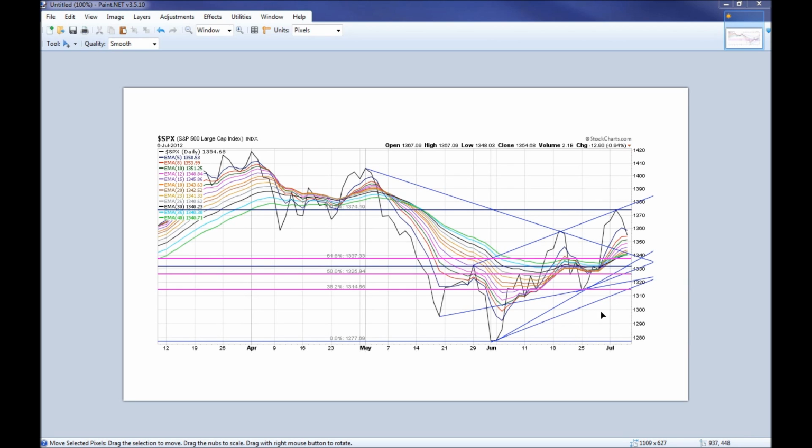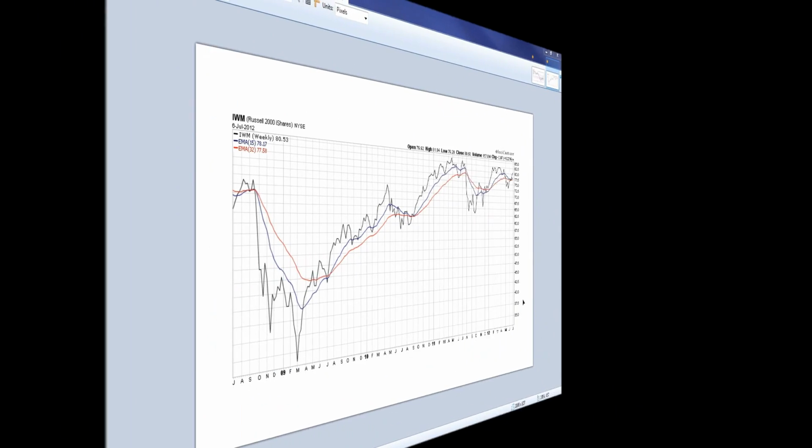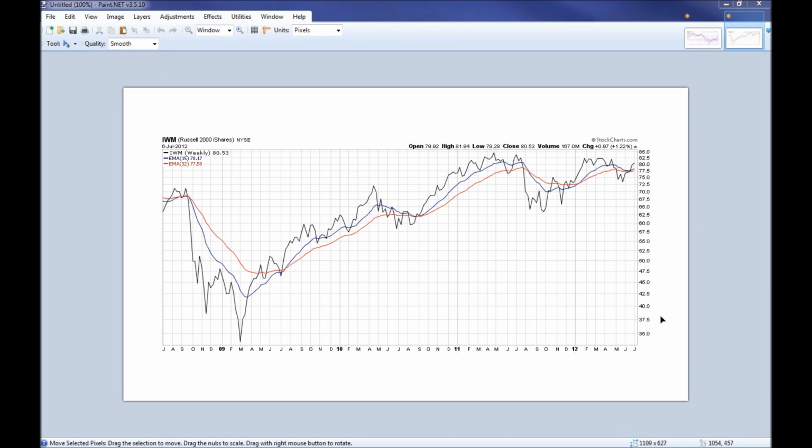line will remain intact. We also have this downward sloping trend line that was broken here in a bullish manner. What once was resistance may now act as support. So the battle for supremacy between the bulls and the bears, it will take place between 1340 on the S&P 500 and 1308. This is a weekly chart of small cap stocks to put last week's performance in perspective. The S&P 500 only lost 7 points last week.